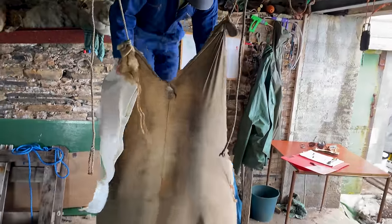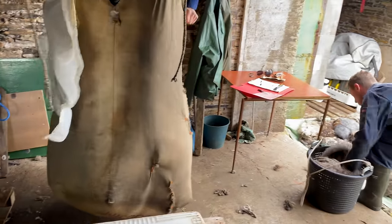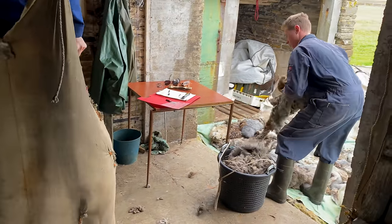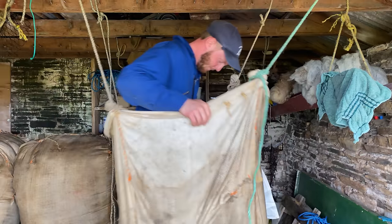You can see that Catherine has made a good job of the stitching. It has to be pretty sturdy to cope with all the weight of the wool and about 85 kilos of me on a good day.